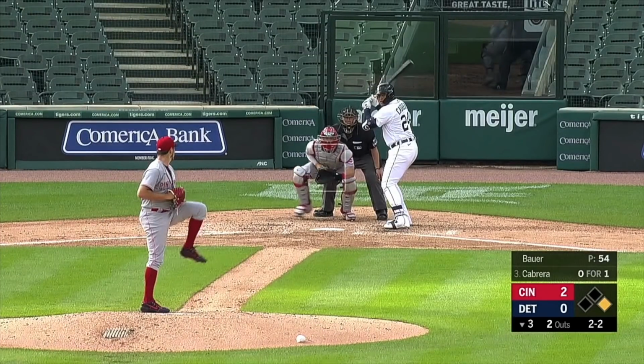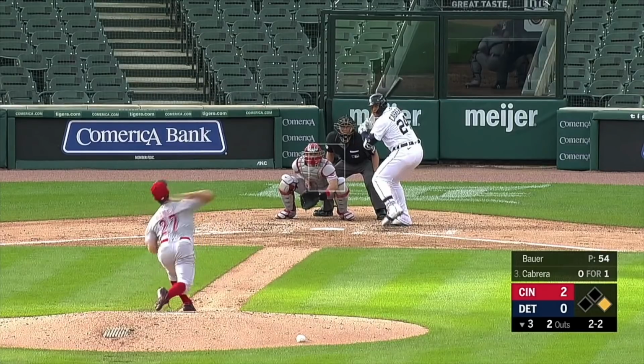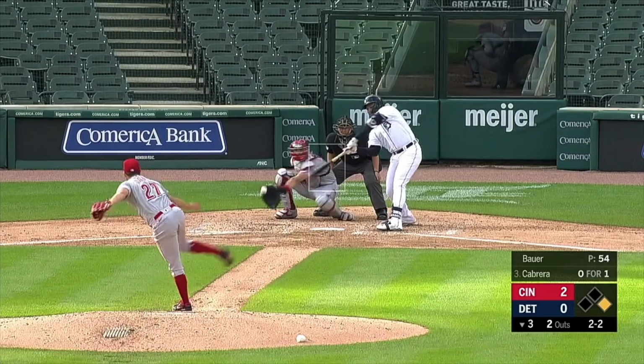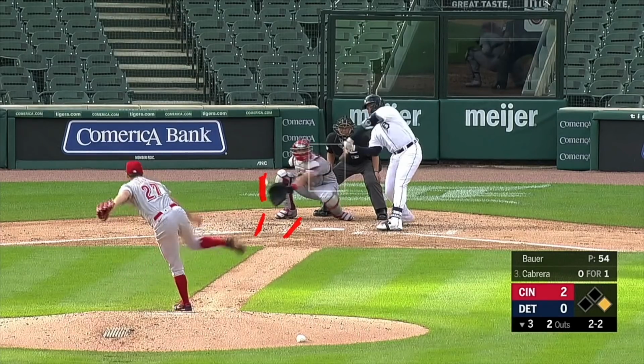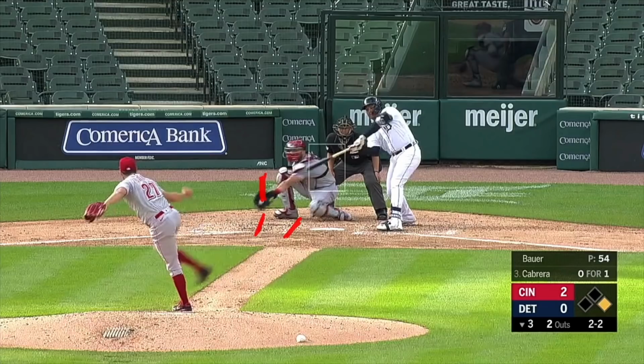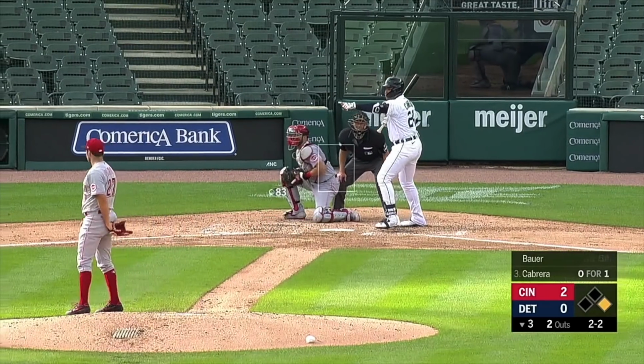And then 2-2, we come back with this slider. And this one's nasty. And, man, Miguel Cabrera would never swing at a pitch that was a full plate, probably 20 inches off of the plate. I mean, this ball's, here's the lefty batter's box line. So this ball's in the lefty batter's box. And you see how much buy-in he gets, and he's trying to hold up and immediately points. And of course, anytime Miguel Cabrera points, you can't ring him up.